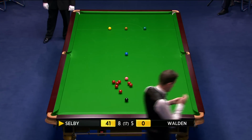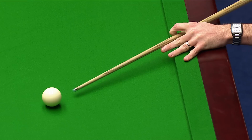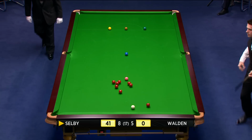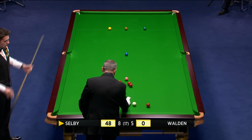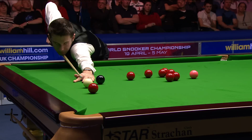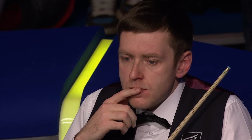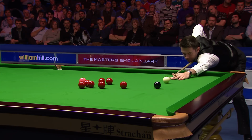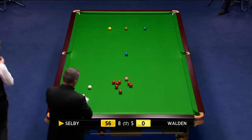41. This is his chance to get rid of the red that's causing all the problems at the moment. He can only play the black in one pocket at the minute. Now has a chance for frame and match. Yes. 48. Just over 4¾ hours. 49. In perfect position. And Ricky Walden, I'm sure, sitting there thinking he's highly unlikely to get another shot in this match.